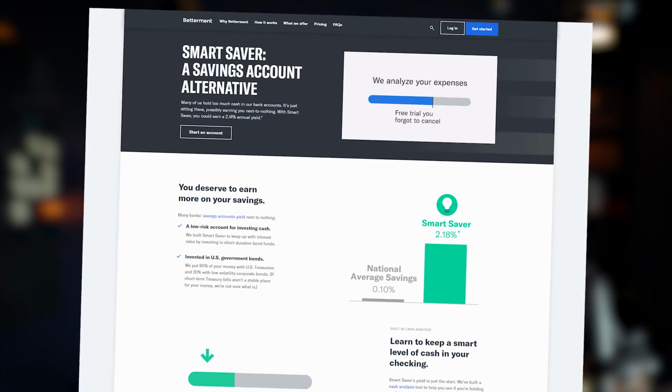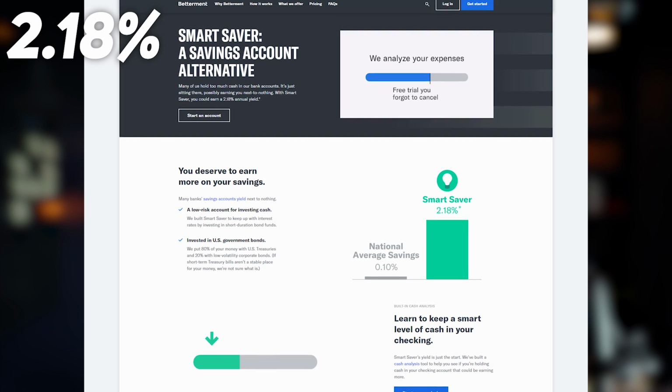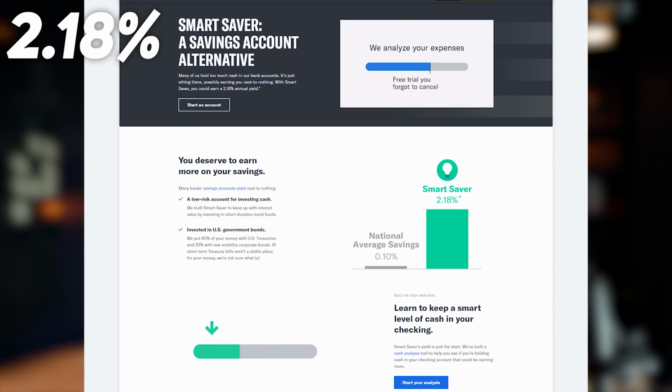But you have to realize we're not comparing apples to apples. We're looking at basically short-term bonds, treasury bills, being compared to a savings account. But right now, the Betterment Super Saver account is paying 2.18%, which is great if you're looking at that as a savings account alternative. But if you're opening up a Roth IRA and you're putting that into a Betterment Super Saver account that's only paying you 2.18%, we're not taking advantage of compound interest.